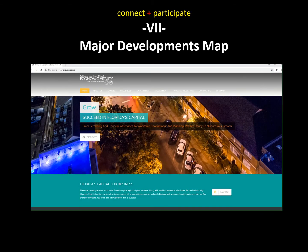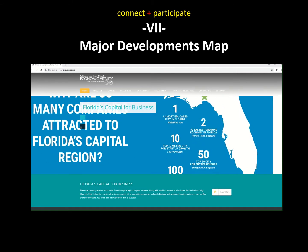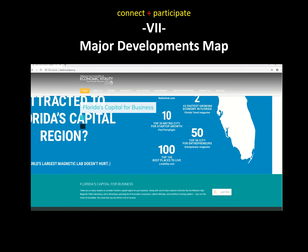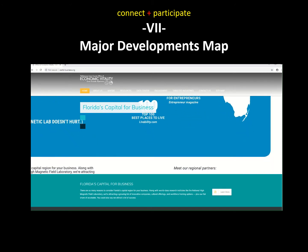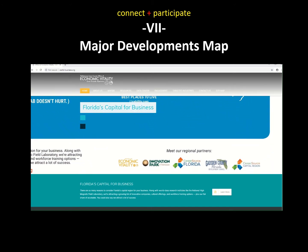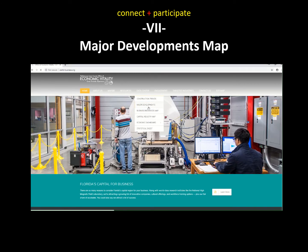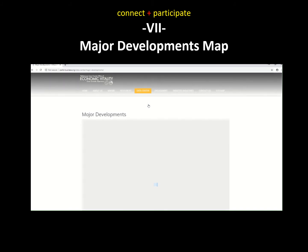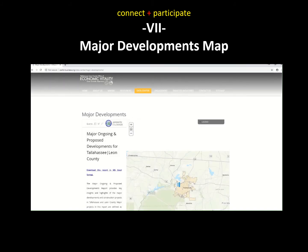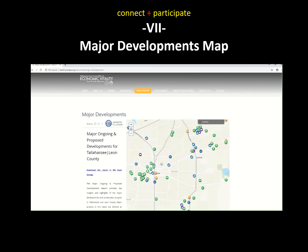The city's Office of Economic Vitality also has a series of very helpful interactive maps at its website. Their website is at www.oevforbusiness.org. Just go to the pull-down menu titled Data Center at the top middle of the screen. The Major Developments map provides a wealth of information about projects at all stages of the development process in both the city and the county.